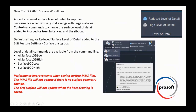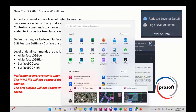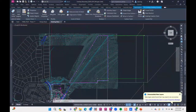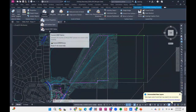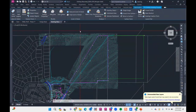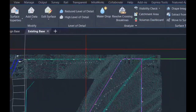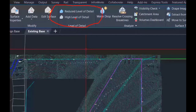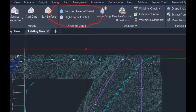The other one is level of detail. There's always been level of detail. I'm going to select my surface here. That's where that deref status is. But now you see 2 things up here on the ribbon, reduced level of detail and high level of detail. This doesn't change the way the surface would plot. This just changes what's going to regen as you're working in this file. Is this the same thing as the warning you get before you open, asking if you want to keep it at the current surface? Yeah, this just gives you more control now.